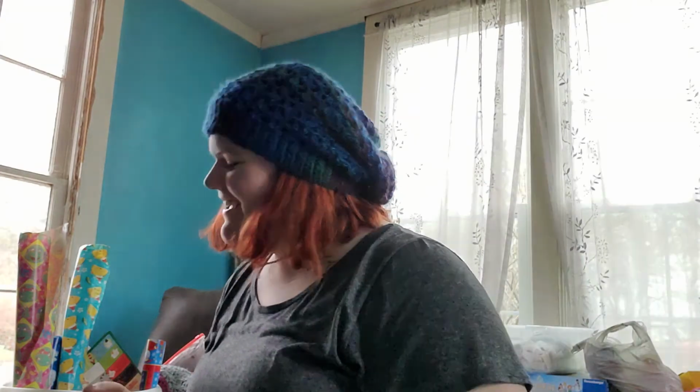Hi everyone, there we go, a little color in my face. I don't wear makeup, I just go like this a lot because I'm very pale. But no, the beanie helped. My cute little hat. This is one of my newer ones that I've made.